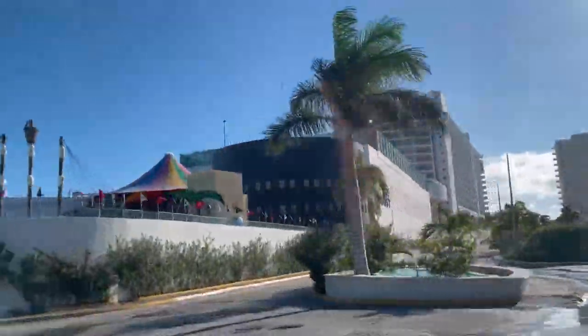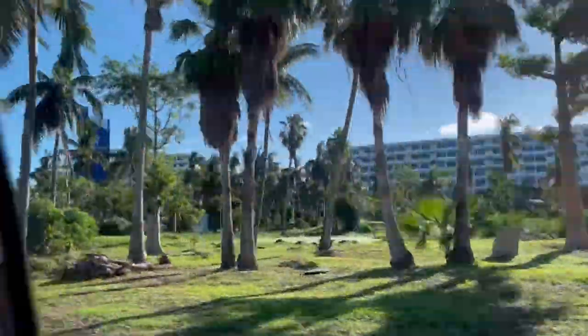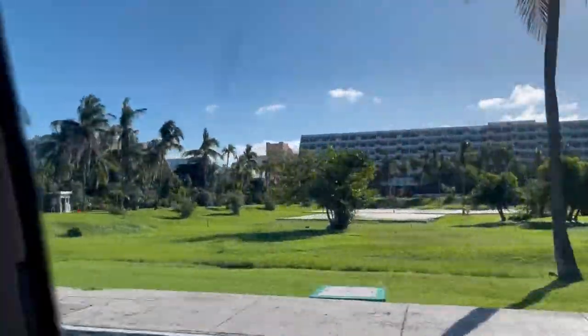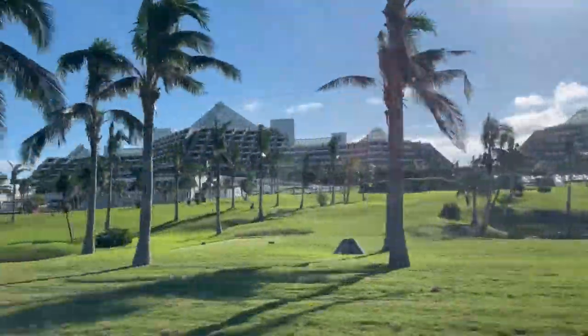This is the hotel zone I was talking about. You can see many different big resorts here. The journey from the airport to the hotel was about 25 minutes and this area looked very tropical. The temperatures were about 85 degrees and we could see several coconut trees and many tropical trees in this area.